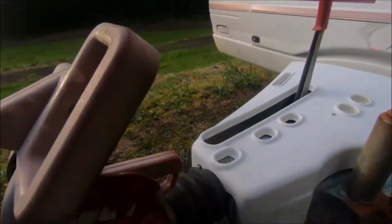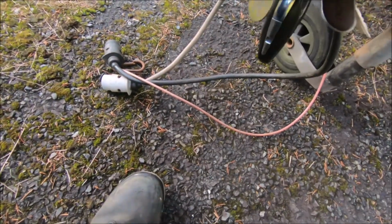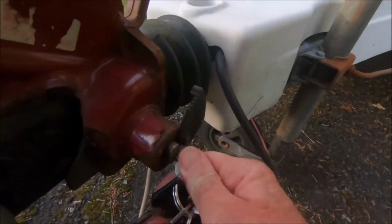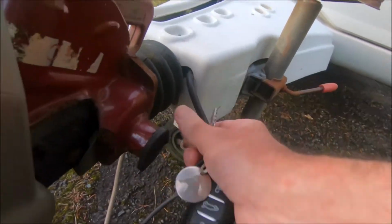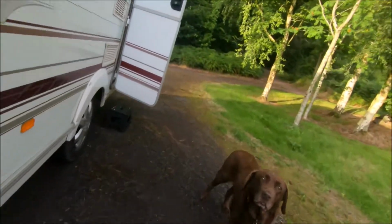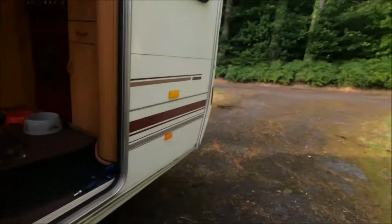I like that thing on there. If you're not worried about theft, you know it's on, you know nobody's tampered with it, so you don't have to keep checking that your thing's on right. So if nothing else, once it's on the car, you don't have to mess about with it. A wee bit of creaking going on there.